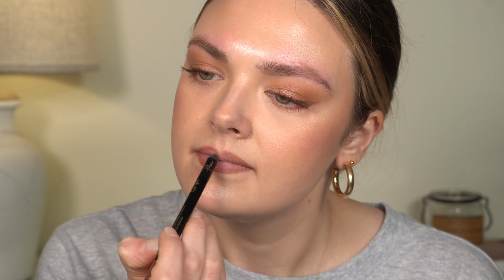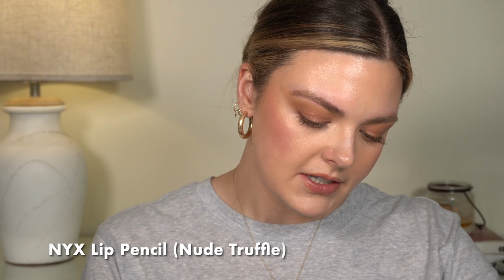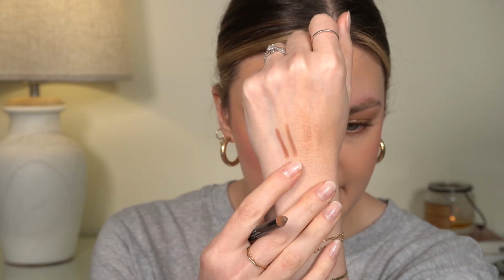Will always have it. Love this one from Pat McGrath, but I also love this from NYX in the shade Nude Truffle. So this is more of a true nude liner, and this one is not quite as creamy as Pat McGrath. So you can see this one is much more of like a true nude, but this is just a great one to have. It's kind of a neutral color, not super cool toned or super warm, kind of right in between. They both last well. I will say the Pat McGrath lasts a little bit better on me, but I love them both and I will go out and buy them both again.